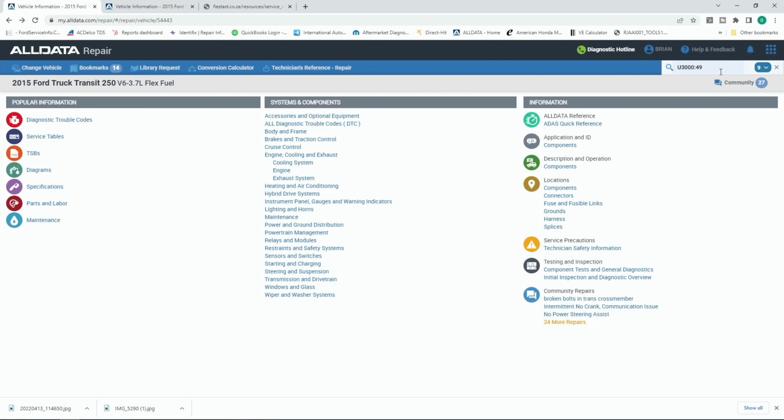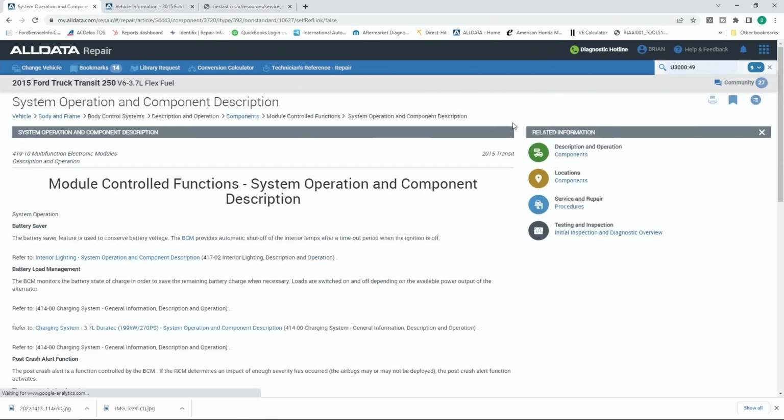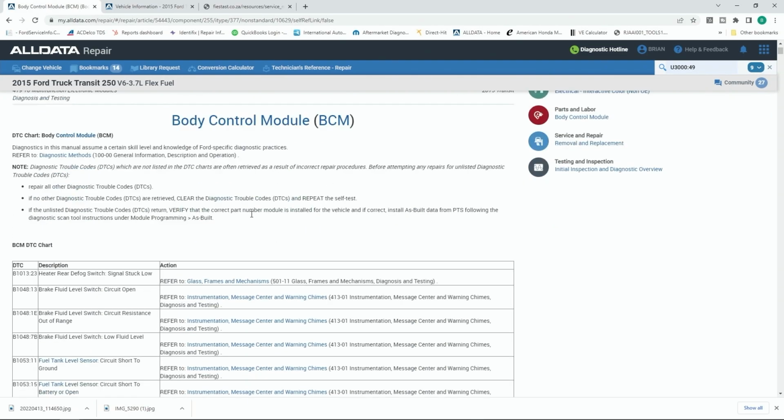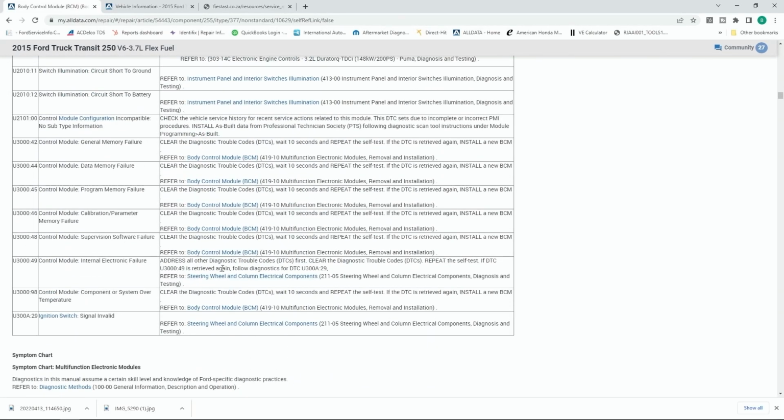And if you follow the flowchart for the U3049, you're going to find when you go here, you've got all this different stuff. There's a description and operation, which is very important. I'll be the first one to tell you, I did not go here first. I went to this section first. U3049 is all the way at the bottom. How do I know? Because I've been here so many times.